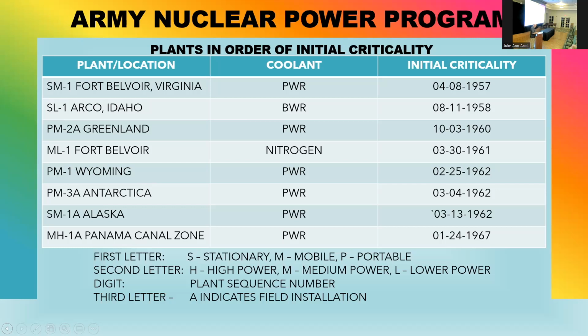Okay, the second design agent was the Martin Company, later the Martin Marietta Company of Baltimore, Maryland, and they built and designed the PM1, the Air Force plant, the PM3A, the Navy plant, and the MH1A, the Army's barge plant that went to the Panama Canal.